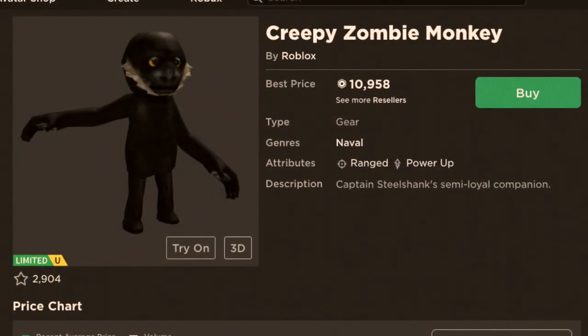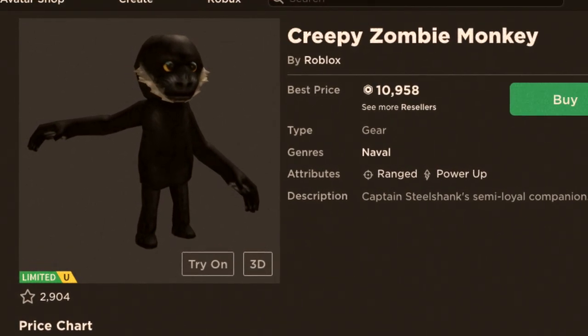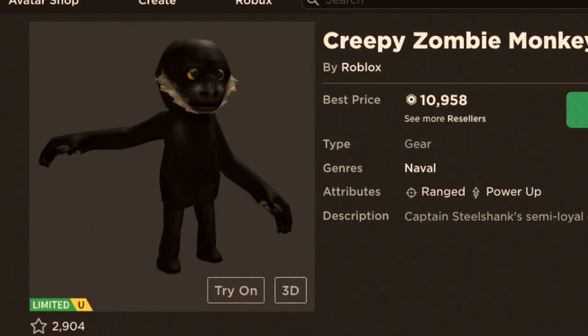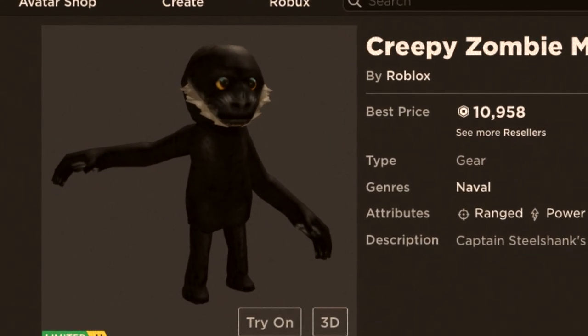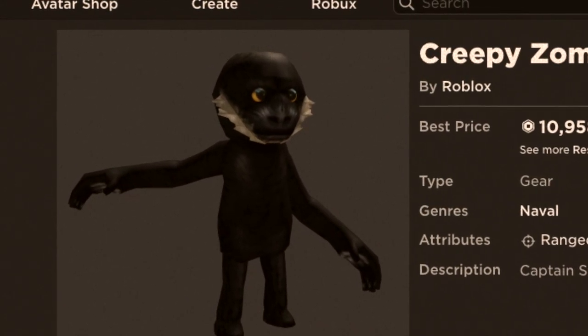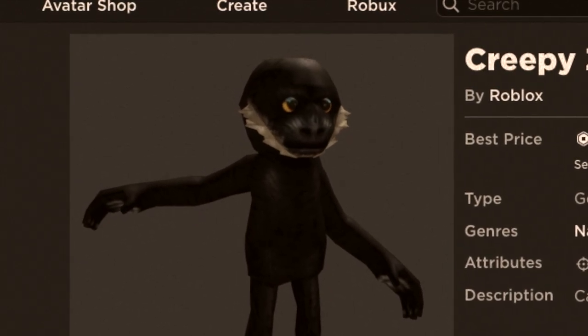Number 12, Creepy Undead Monkey. The most interesting thing about this item is the name rather than the item itself. Why would a seemingly normal and adorable monkey have such an odd name? The even weirder part is what the description reads. Captain Steelshank's semi-loyal companion. Perhaps in the innocent eyes of this monkey hides a disturbing secret that only the creator of this item knows. Is the monkey actually dead? And will it attack those that are fooled by its adorable looks? One can only assume.